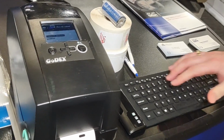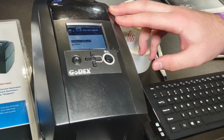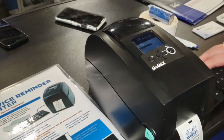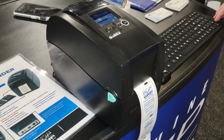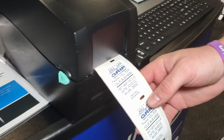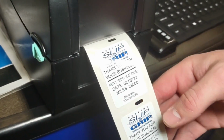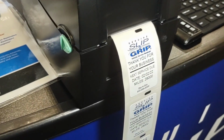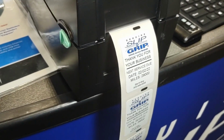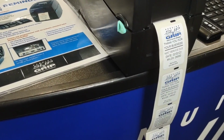So yeah, this is the Codex label printer. We program 24 standard messages in this, so you can do tire rotations, oil change, transmissions, and it's auto calculated. All you have to do is put in the current mileage, load this with labels, and it prints out the date. It auto calculates the date to 90 days out, and auto calculates 3,000 miles. You can also calculate it to 5,000 miles and 7,500 miles, and also 180 days out. So the technician doesn't have to do the math; it just auto calculates.